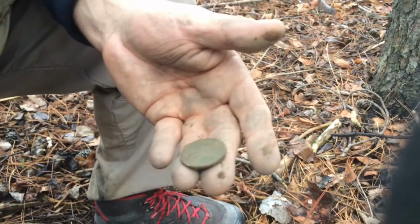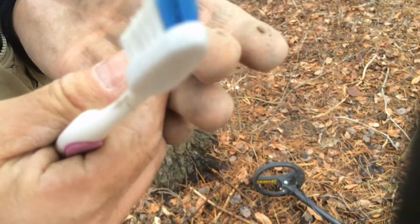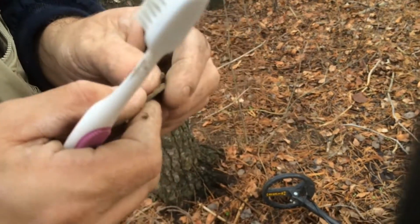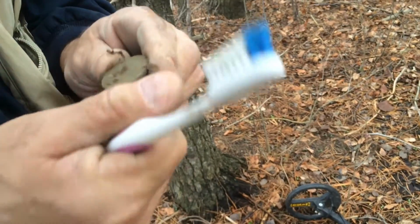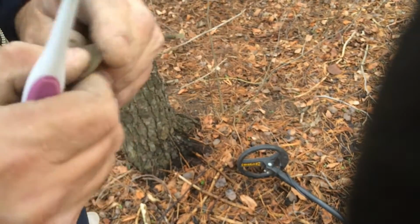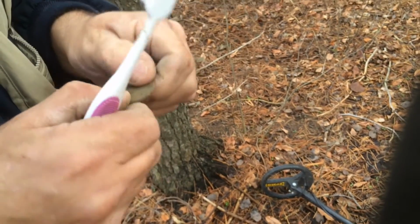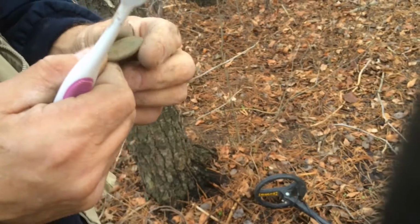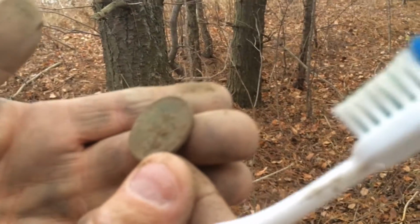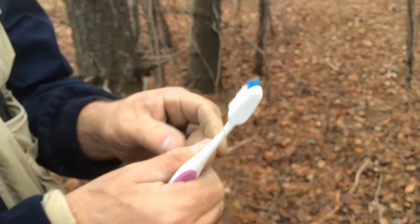It is a coin and it's a Bank of Upper Canada token. Yeah! Woo! Oh shit. Looks in good shape. Yeah, it's got really nice patina on it. No water, just too fresh. You can see Bank of Upper Canada. And it's got a guy with a horse on it. So it's 1850s probably. Oh yeah.